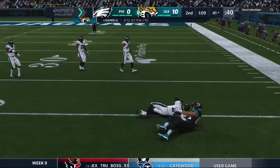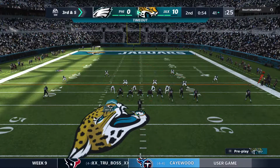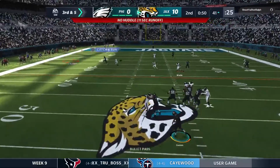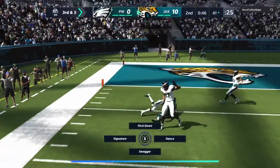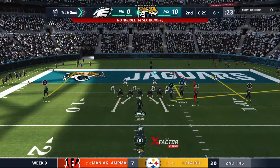Now this one to his tight end out on the right side. And he'll go down shy of the 40 at the 41. Back to throw again. Open man is Westbrook, complete. And down he goes, Jaguars taking it inside the 10, just shy of the 5 at the 6.